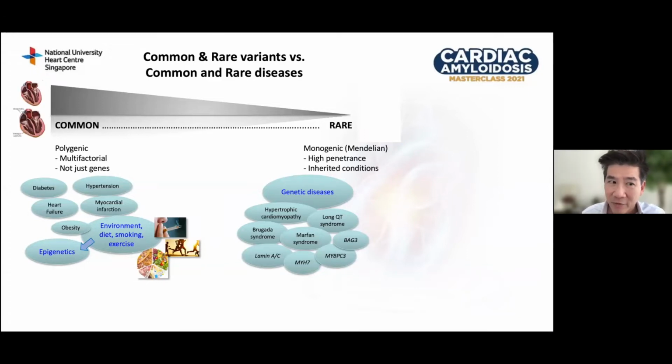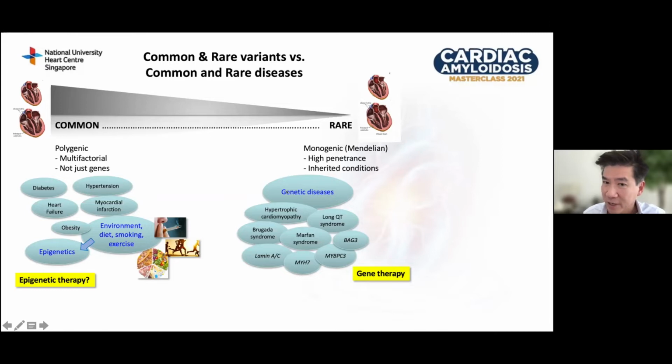And in the space of common diseases, they are polygenic, they are multifactorial. It's not just genes, but also environment, diet, smoking, and so on. Whereas at the other end of the spectrum, which is rare diseases, and we're talking here about amyloidosis, which is a rare condition, in the context of hereditary amyloidosis, then it's one gene, one disease, a monogenic condition, highly penetrant, highly inherited, in our cardiovascular world mostly autosomal dominant. So there are considerations for gene therapy.